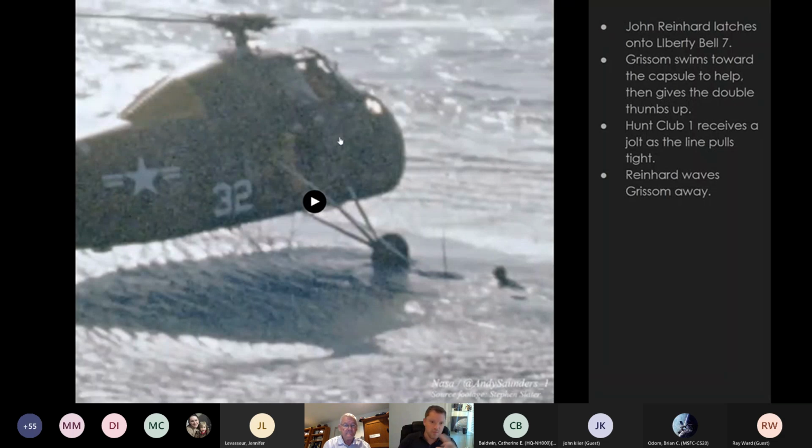Now, if we just play it one more time, if you look at Hunt Club 1, you'll see Reinhard hook on, and as they pull away and the line tightens and Liberty Bell starts to sink, you'll just see the jolt that happens to the helicopter. And then you'll see Reinhard drop the pole and he'll wave with his left hand to Gus as if to say, we're hooked on, move away to safety.